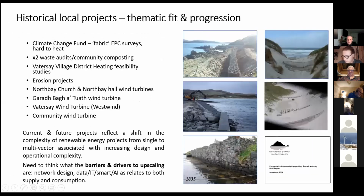In terms of local projects, I'm going to take a dual approach. I'm going to cast back to projects we've historically undertaken, and then I'm going to reset the baseline and look at the local energy plan, and then look at current and future projects. It's quite interesting. I put these slides together over the weekend.